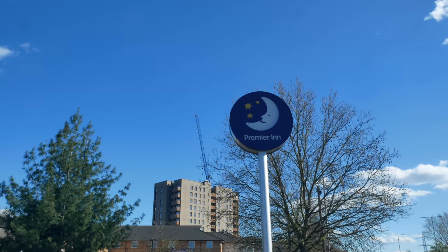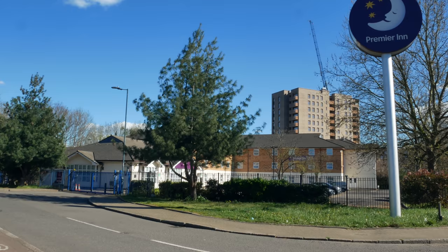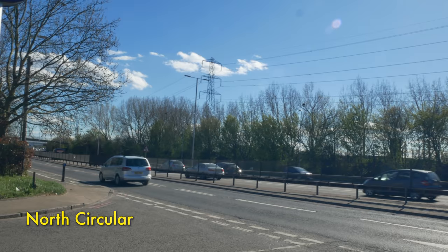Next to the Ibis budget, we've got the Premier Inn behind what looks like a heavily locked gate. I'm not sure what that's saying about the status of this Premier Inn here. And yes, this is the A406 North Circular Road, a road I've been planning to walk for quite a while.